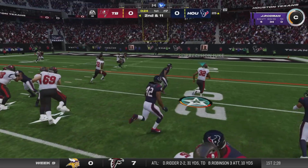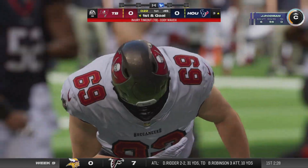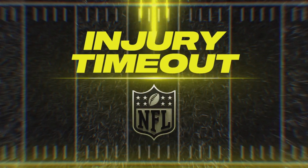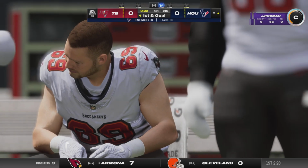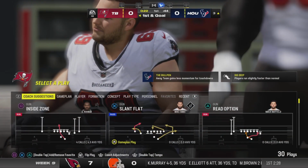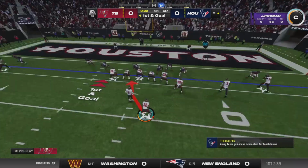Here's a handoff out of the gun. And they will eventually get him down, but he's inside the 5 all the way to the 3. Now we're going to get a timeout. Appears we've got an injured Buccaneer. Well, now they're going to come out and take a look at this injury, and we'll be back in a moment. Here we go now on 1st and goal.